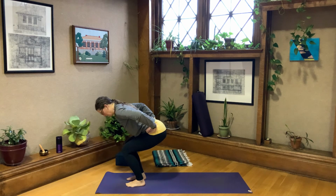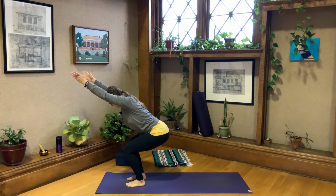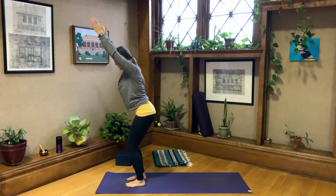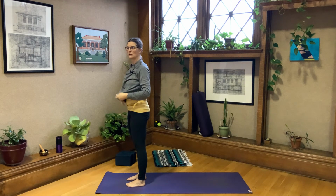You could put your hands on your hips and use it to lengthen the spine and find that toning of the solar plexus. You could reach your arms out in front of you. Either one is beautiful. Take another breath from there, and then inhale, push the heels to come up. Exhale, bring the arms down.